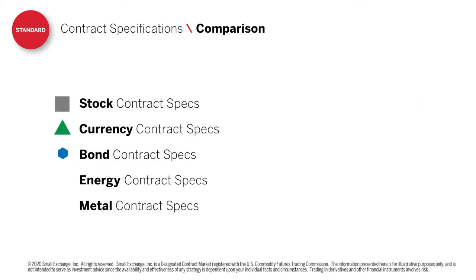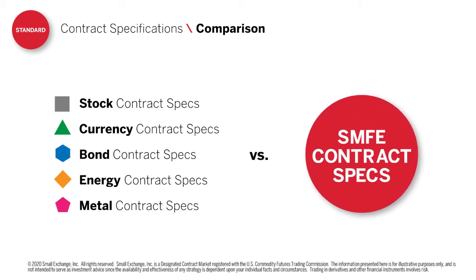But here's where futures usually lose out. No one wants to read another table of contract specifications that tell you all the things about a market that won't help you make money. It's crazy that you need to study new specs every time you look to enter a new asset class. And sometimes you have to do so within the same asset class.